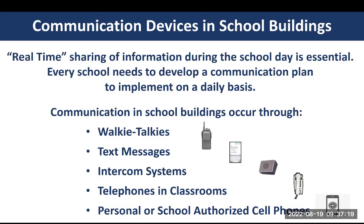Communication devices in school buildings. Real-time sharing of information during the school day is essential. Every school needs to develop a communication plan to implement on a daily basis. Communication in school buildings occurs through walkie-talkies, text messages, intercom systems, telephones in classrooms, and personal or school-authorized cell phones.